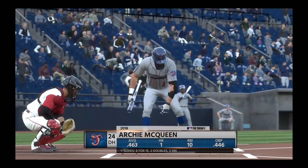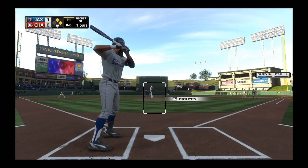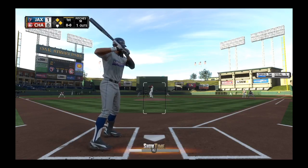So here's Archie McQueen up to bat. .463 average, 1 home run, 10 RBIs already on the season. So man, on first and second to start off the at-bat. 1-0 is the score for the Jumbo Shrimp. One out. Here comes the pitch for Archie.